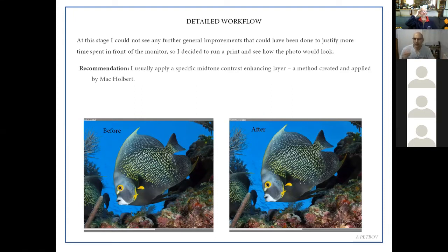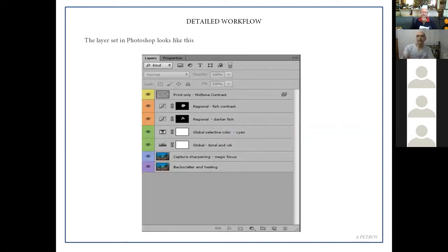But when you print it and compare prints, actually you can see the difference. But as I said, this is only for printing. It's not going to benefit you if you apply it for online or sharing on social media. And finally, take a look. This is my layer stack after all the editing is done.